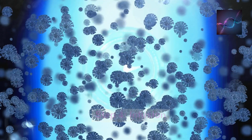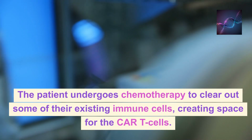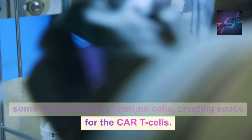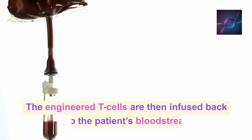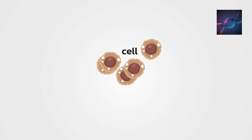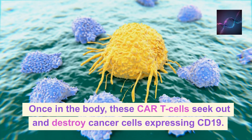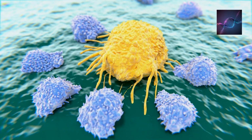Step 4. Infusion. The patient undergoes chemotherapy to clear out some of their existing immune cells, creating space for the CAR T-cells. The engineered T-cells are then infused back into the patient's bloodstream. Step 5. Cancer destruction. Once in the body, these CAR T-cells seek out and destroy cancer cells expressing CD19.